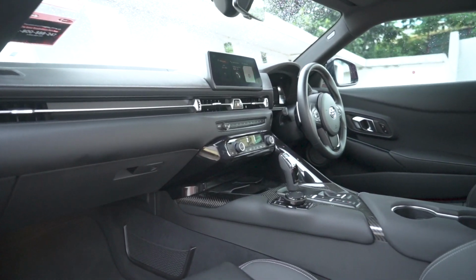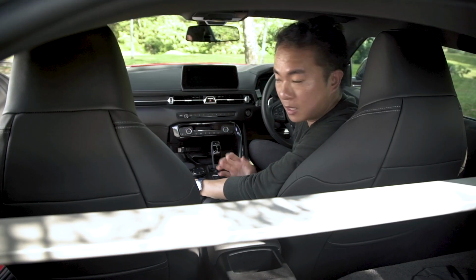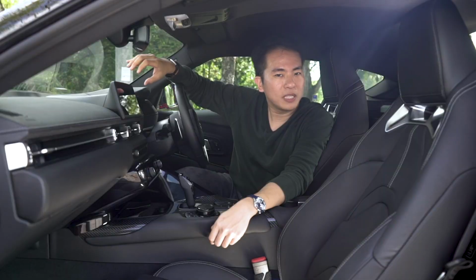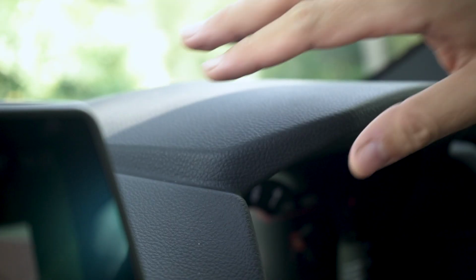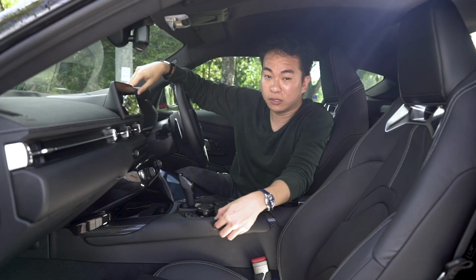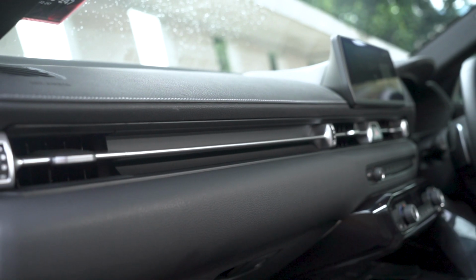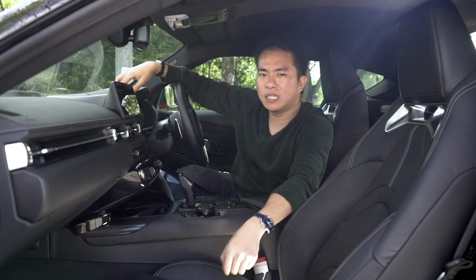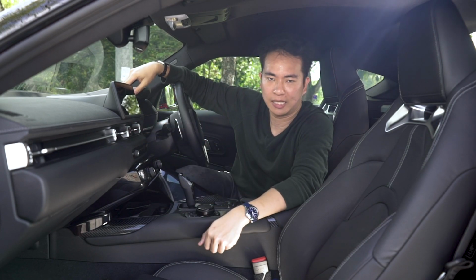Perceived quality is also so-so. The actual build quality is very good, just like a normal BMW. But the materials aren't quite up to the standards of the rest of the class. There's just a lot of plastic in here. Lots of soft touch plastics, but plastics nevertheless. And this silver strip here isn't going to fool anyone into thinking it's metal. It just feels very plasticky.